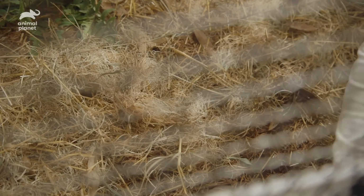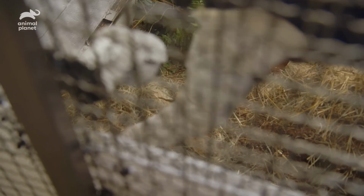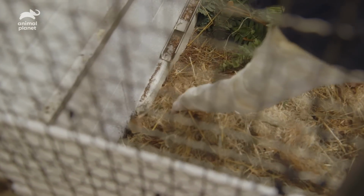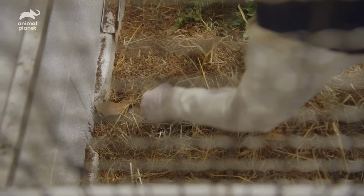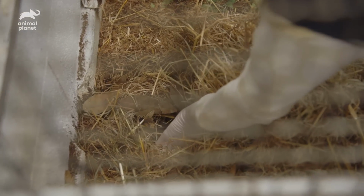This is quite the nest. I'm just gonna try to pull this up. That's where I think it is. We're being very careful about how we look for the pup. We don't know if there's more than one, so we have to just take our time and kind of go through carefully and see what we find. Yeah. Yep. Here. Hi, honey.